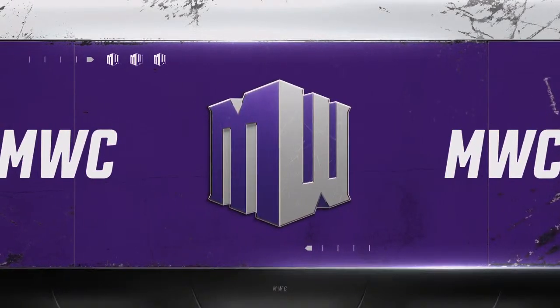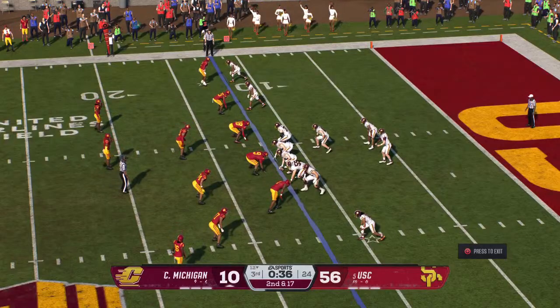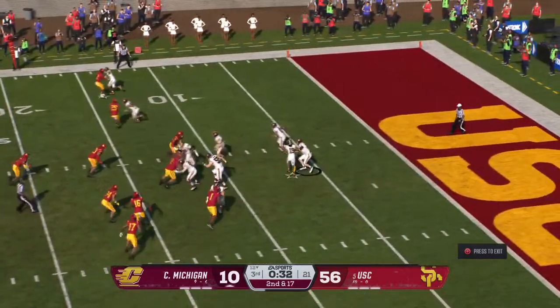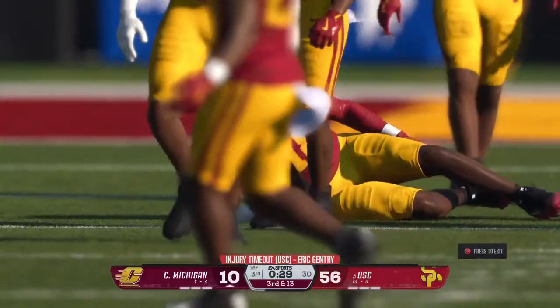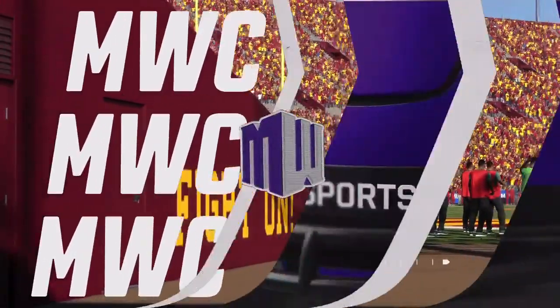The Chippewas now with a long way to go to pick up the first down. They'll move the wide receiver. Now on the move. Short gain on the play before he slides. Looks as if we have an injury on that last play, and we'll take a break to check him out.